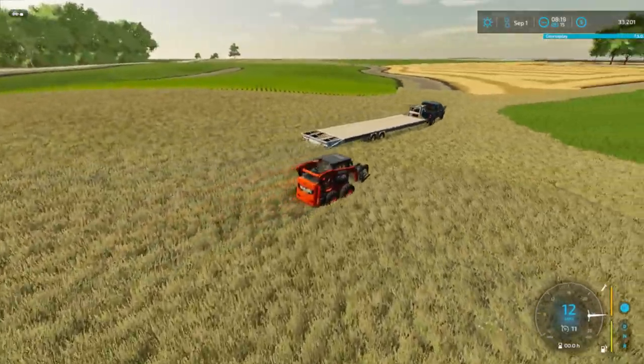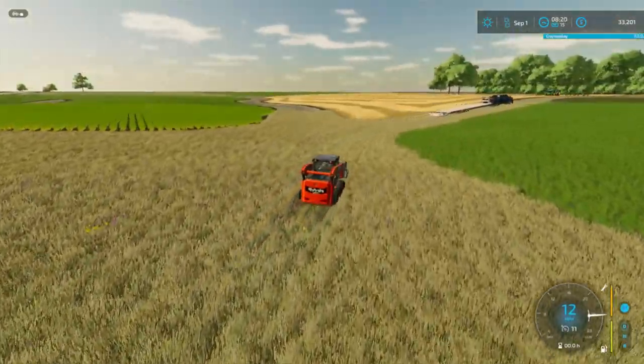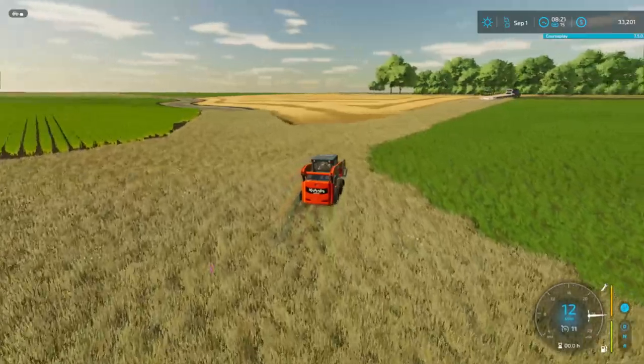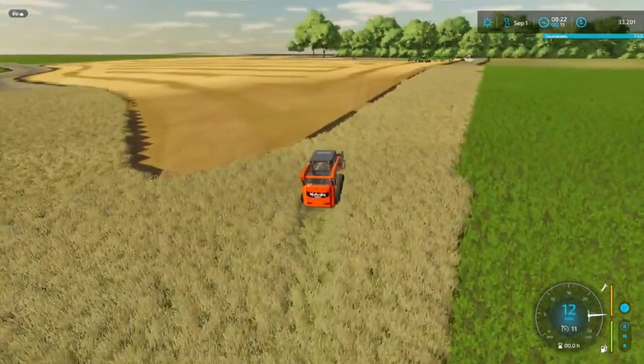So you tip that truck, we're gonna have some problems. I don't even know where I'm going. Just over there somewhere, and then I'll move it from there. Oh, I see.